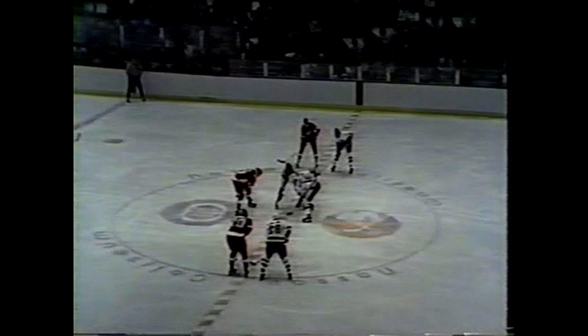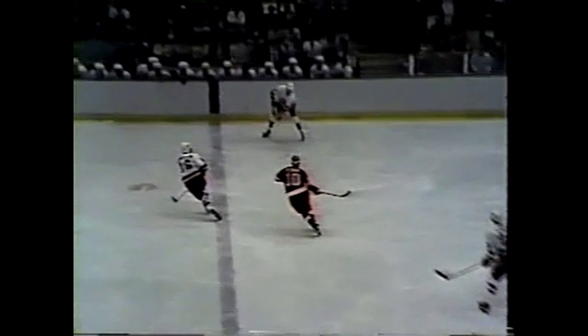Good play by Peter Mahovlich. He just had them all fooled as he went around the outside of the defense and made the perfect pass out to Huber coming into the slot.